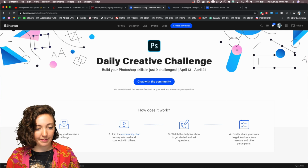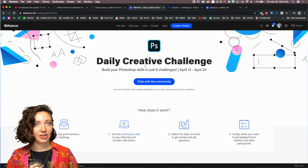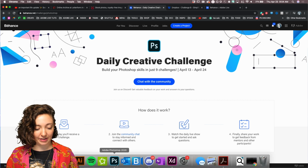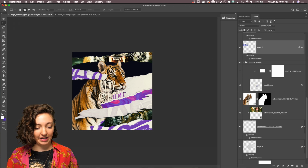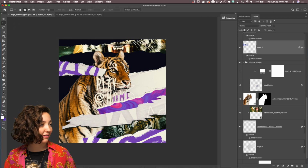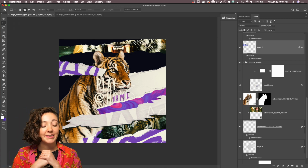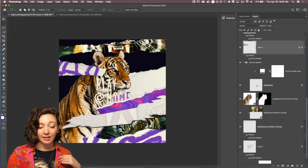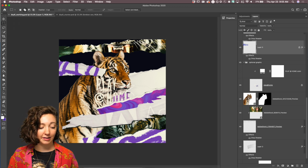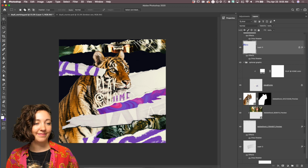Okay, so let's just jump into the workflow because this is a little bit complicated. Not complicated, just it's a collage, so there's multiple images being laid on top of each other. So let's jump into here. Here's my cool King of the Jungle collage that I've got working so far. I've got some ripped paper. I have some clipping masks with some images on that ripped paper. Got some blend modes, and you'll notice there's a little bit of drop shadow going on some of these layers to make it really look like it's laying on top of it.